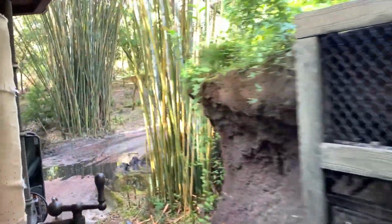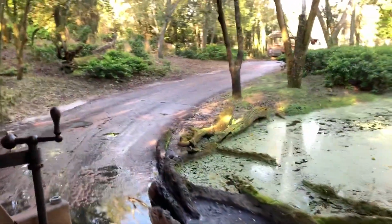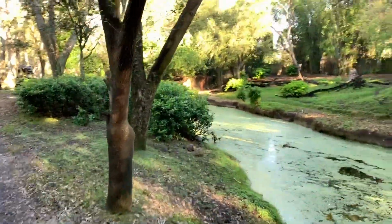And just for your safety, stay seated completely at all times. Don't stand up to look at the animals, because there will be quite a few holes and bumps in the road, and we don't want anybody to get hurt or fall off.